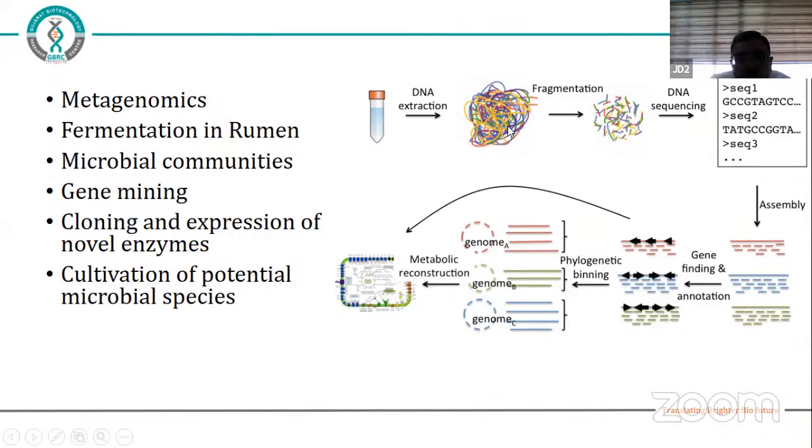In metagenomics, we isolate the DNA from the sample or community, and we fragment this DNA and sequence it. After sequencing, we do assembly and annotation to identify the presence of different types of bacteria, as well as different types of genes. After identifying the genes responsible for degradation of grasses or fodder, we can clone this enzyme and express it in the laboratory, so that it can be exploited in industry.